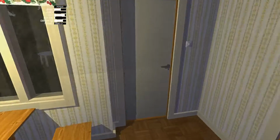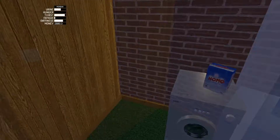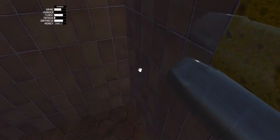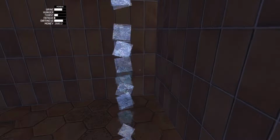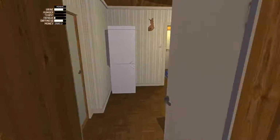But yeah, I never found out why that door opened in the middle of the night. I have absolutely no idea. But it was incredibly scary. Well, it wasn't scary. It was worrisome. Okay.